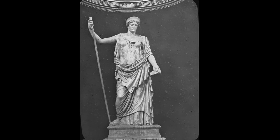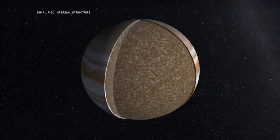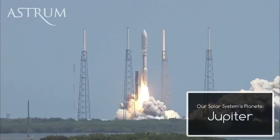Just lastly, you may be interested in how Juno got its name. Well, it comes from the Greco-Roman mythology. The god Jupiter drew a veil of clouds around himself to hide his mischief, but his wife, the goddess Juno, was able to peer through the clouds and see Jupiter's true nature, an apt name for a mission to look deep into Jupiter's atmosphere.